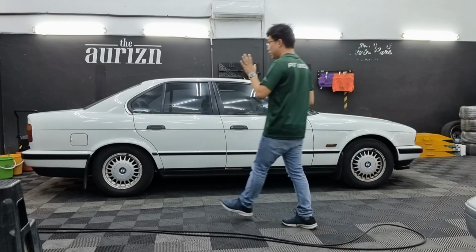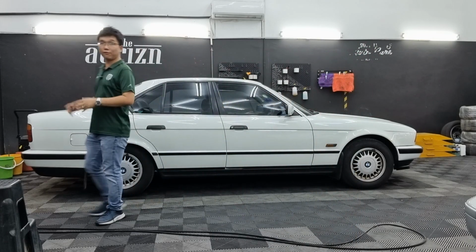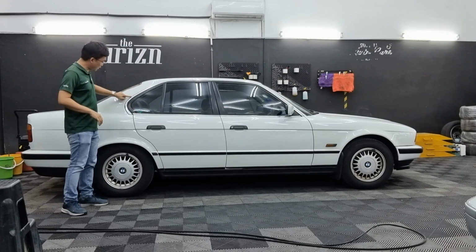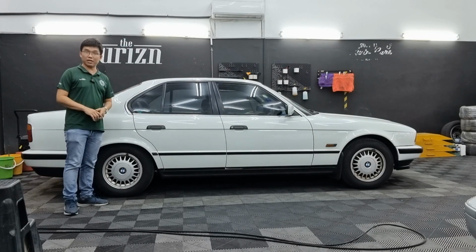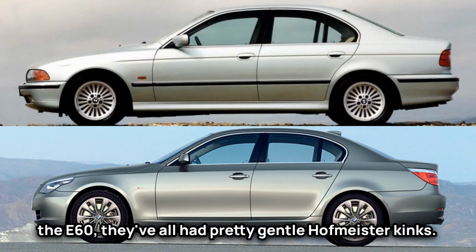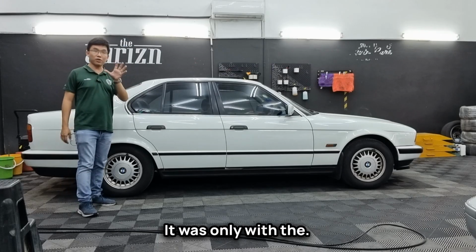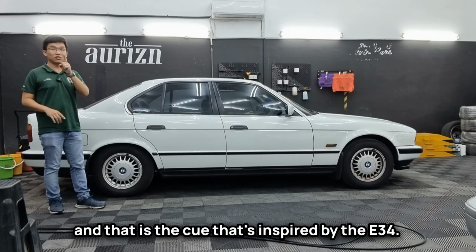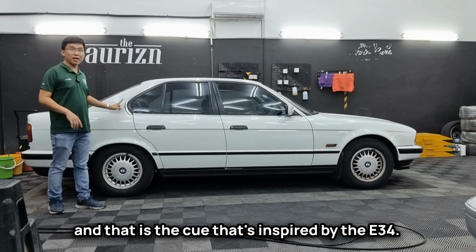Now, one particular design cue of the E34 that really catches my eye every time I look at it is this, the particularly acute Hofmeister kink. Now, after the E34, the E39 and the E60 all had pretty gentle Hofmeister kinks. It was only with the F10 and the G30 that followed it that BMW reverted back to the very aggressive, very acute Hofmeister kink design, and that is a cue that's inspired by the E34.